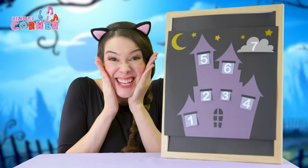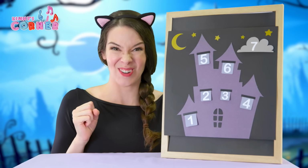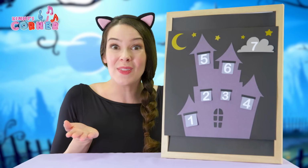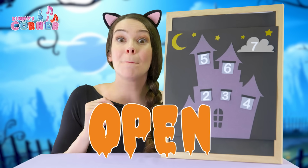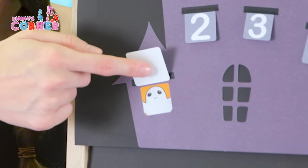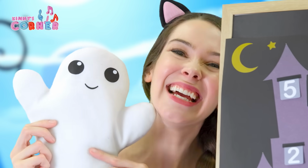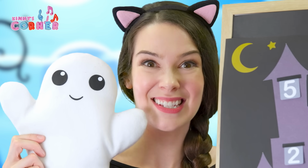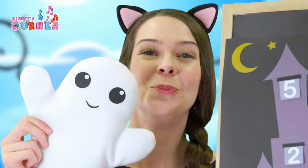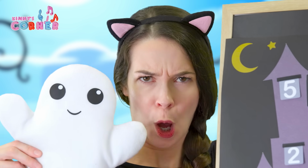This house is haunted. What's in the windows of the haunted house? Let's find out. Do you see the window with the number 1 on it? Let's open that one first. Say, open. Open. What do you see? It's a ghost. Aw, it's a ghost. What does a ghost say? A ghost says, boo! Let's boo together. Boo! Boo! How do you make your scariest boo? Boo!